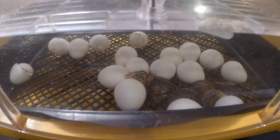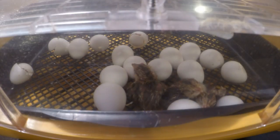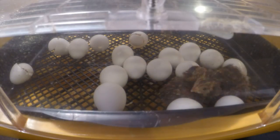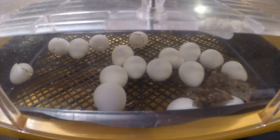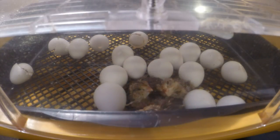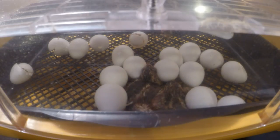And four all looked as though they had mature chicks in them. Three of them I could see movement, and the fourth one I couldn't. Well, the three that I could see movement in hatched, and the other one never did hatch. And it looks like there's a fully developed chick in there. It just died before it got out for some reason, I guess.